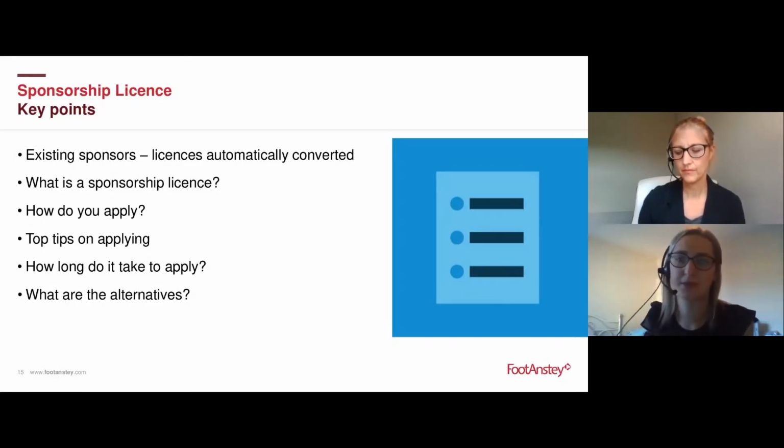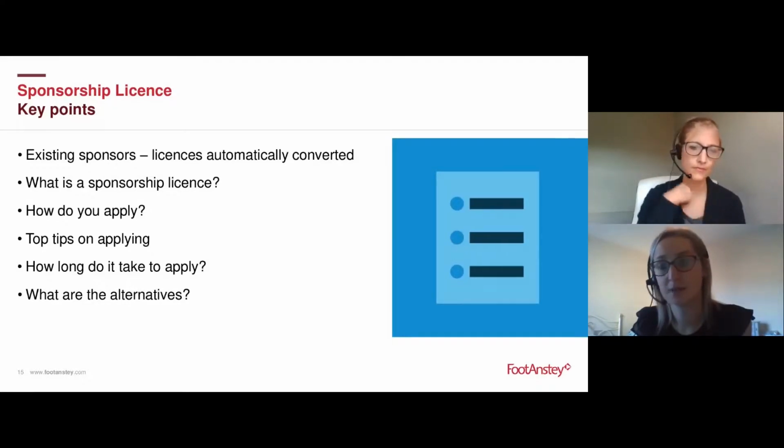And what are my top tips on applying? Well, I've probably got 3. The first one is ensuring you have the correct documents available. This will differ depending on what type of organisation you are, but for those that are looking, Appendix A is where you need to start looking. My second top tip is identifying the correct key personnel.